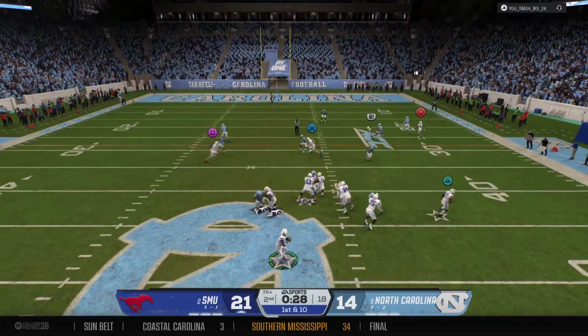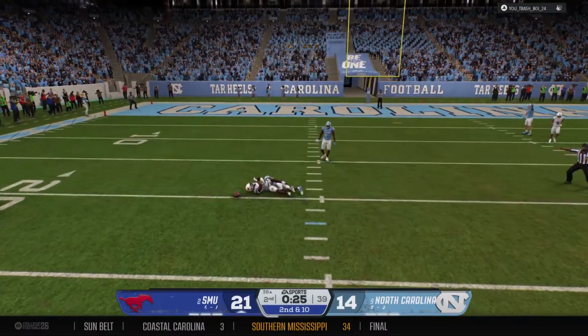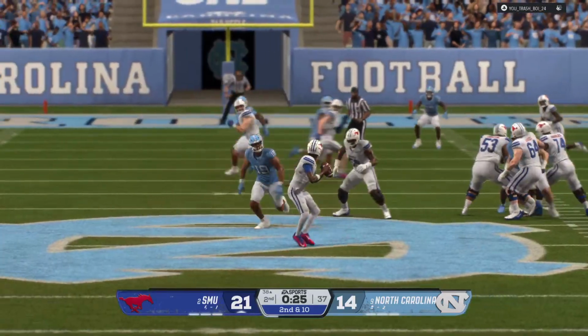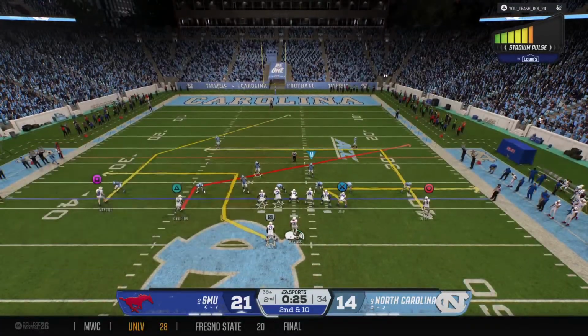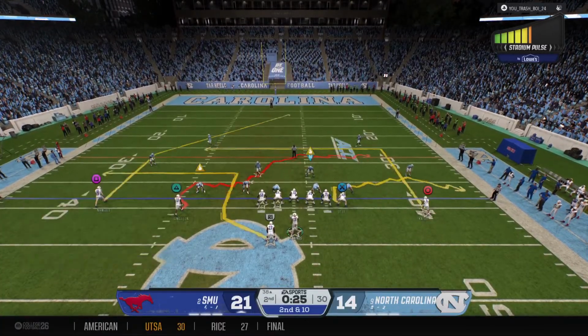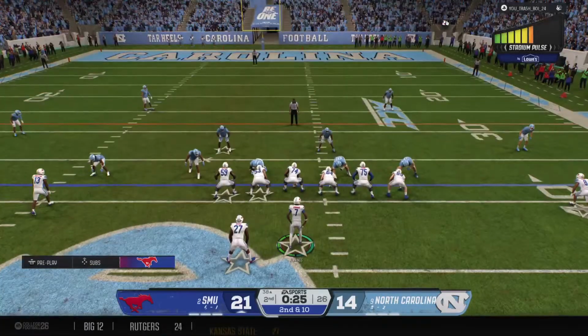Off the play fake, looking to throw on 1st down. Hit as he released it. The pass is incomplete. Dropped the 1st down attempt here across the middle. Man, he got crushed there, didn't he, Chris? And we know this guy is their superstar. He's their leader. Based on that last play, this offensive line's got to do a better job of recognizing that they got to take care of him.